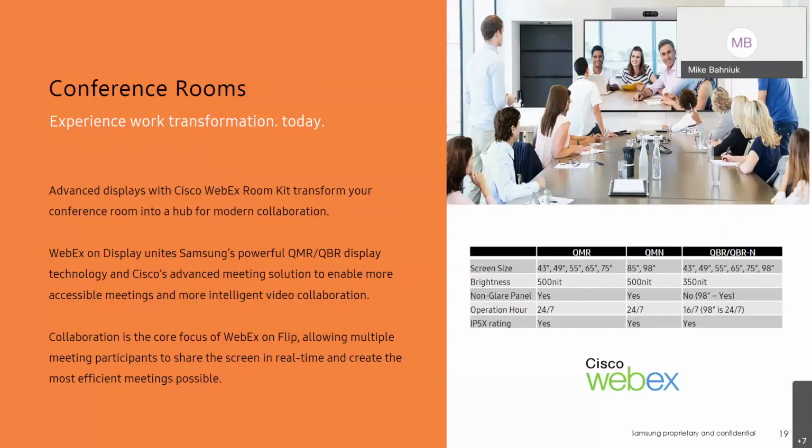So it'll work with all types of different displays, but being certified with Cisco allows the coordination and the sync of the video and the voice together. Also, one remote controls both. So there definitely is a tighter integration between the display from one vendor and the VTC from a different vendor. So definitely on the rise, and we've got a number of different products to fit that. So let's go to the next slide.